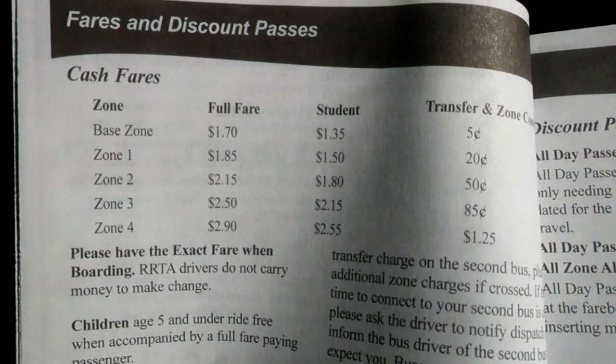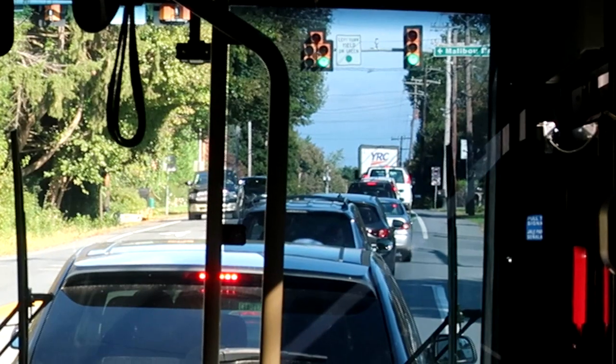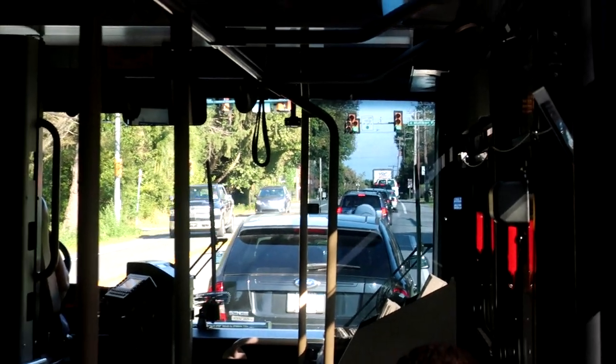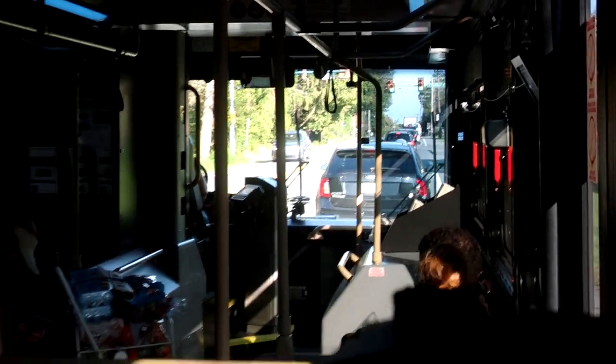Look at this. This is the fare system. And then all these rules, and then oh, half fare and passes. Ugh, it's ridiculous. It's ridiculous. Where is this traffic coming from?